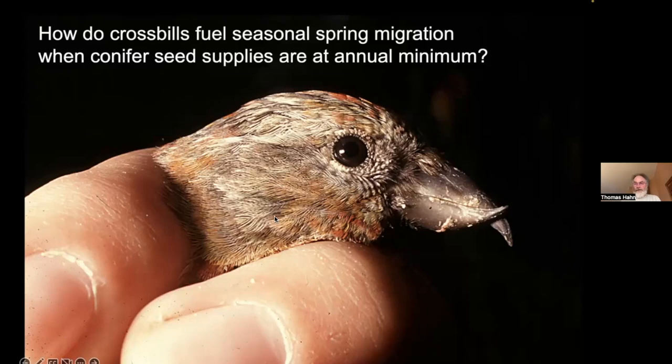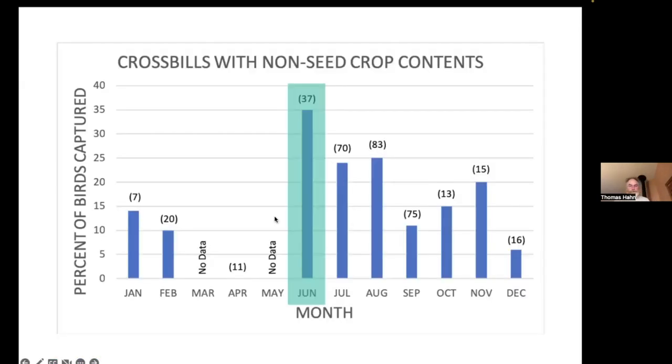So this is something we've gotten really interested in recently, and we've pulled together some data from old captures that we've done. And this is what I've got here right now. Remember I showed you those pictures of the crops of the crossbill, and you could see all those big ponderosa pine seeds. Well, you can also see on some of them, there's a bunch of other stuff in there that's clearly not seeds. It's often dark, can be green or black or brown.